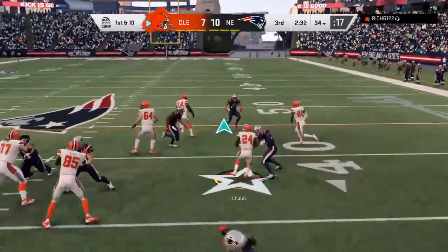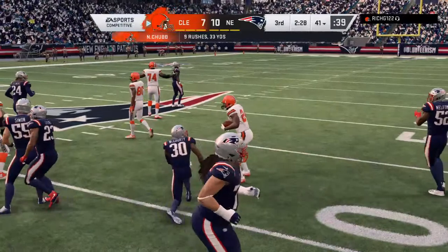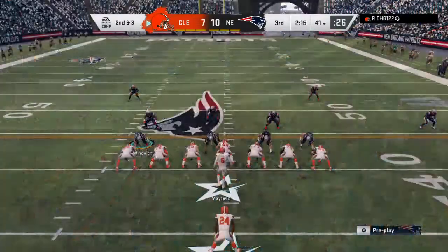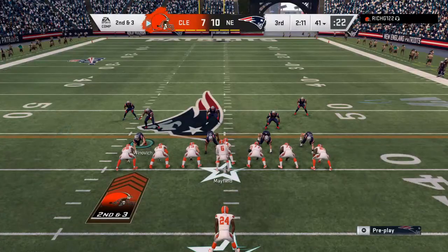On first down, they'll run with Chubb. Slam. It's a 7-yard carry to set them up with a 2nd and 3. Well, no matter how they phrase it, staying on schedule, staying ahead of the sticks, whatever you want to call it, 7 yards on first down, that fits the bill.